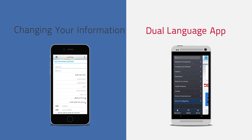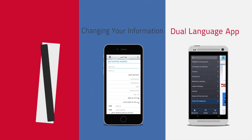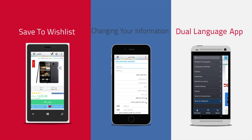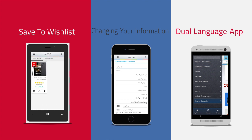If you see a product and you like it and you want to save it for later, add it to the wish list. And whenever you want, you can come back to the Souq app, go to the wish list, and buy them. You can track your orders and find out what the status of them are. And if you've got any issues, just call the customer support line.